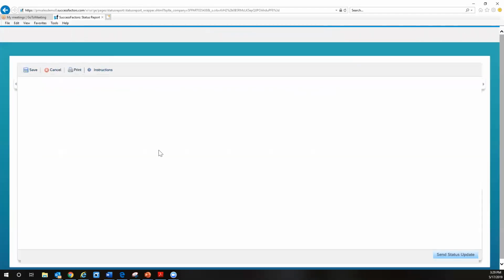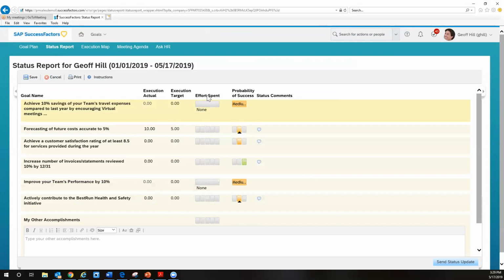Status report here. This status report, as I was saying, is our ability to quickly and easily come in here and update information that I want to and send the status update all at one point in time. So instead of having to scroll down that very long page, I can come in here and specifically see that type of data and information.